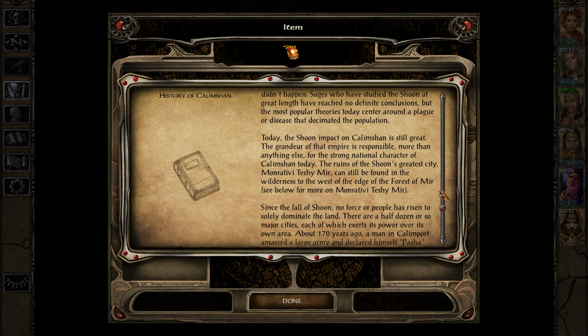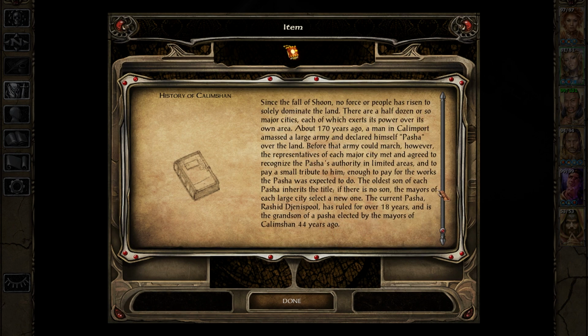Today, the Shun impact on Kalimshan is still great. The grandeur of that empire is responsible, more than anything else, for the strong national character of Kalimshan today. The ruins of the Shun's greatest city, Monrattivi Teshi Mir, can still be found in the wilderness to the west of the edge of the forest of Mir. See below for more on the Monrattivi Teshi Mir.